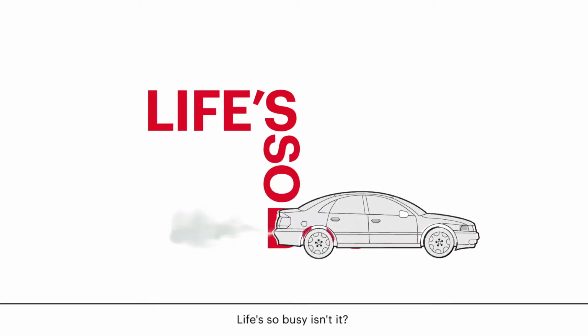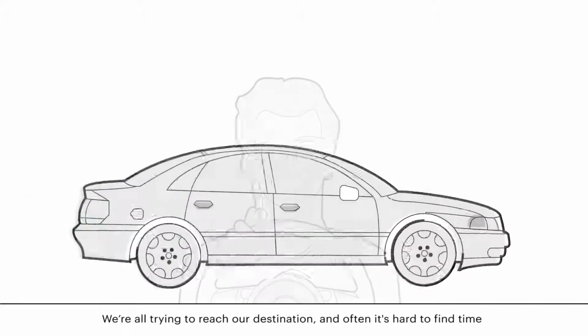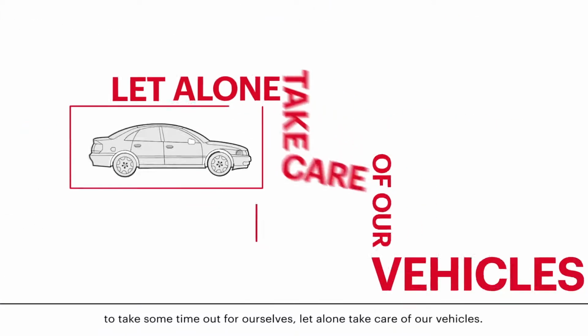Life's so busy, isn't it? Bringing the kids to school, getting to work on time, getting the groceries. We're all trying to reach our destination, and often it's hard to find time to take some time out for ourselves, let alone take care of our vehicles.